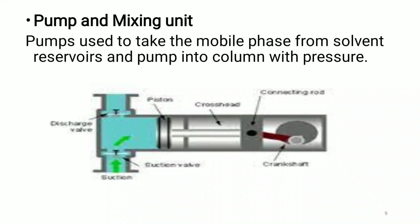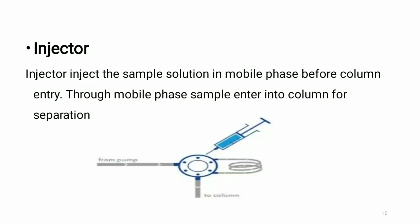The prepared sample is filled in an HPLC vial and kept in the sampler. From the vial, the sample is collected by the injector and injected into the mobile phase, and through the mobile phase it is carried into the column for separation. So the next component is the injector. Injector injects the sample solution in mobile phase before column entry. Through mobile phase, sample enters into column for separation.